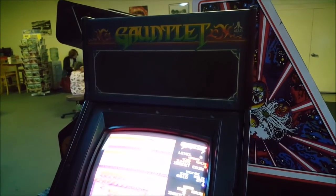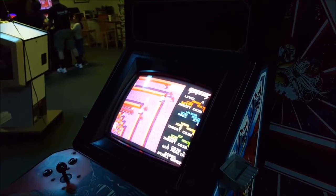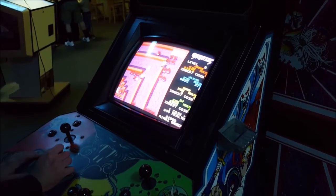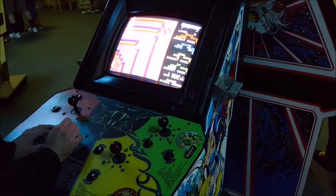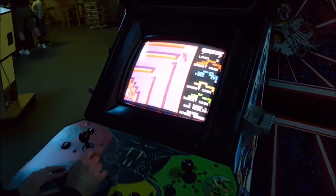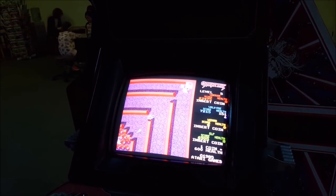And there was a Gauntlet cabinet, which was beautiful. This is a really cool cabinet to see, and I haven't seen one of these in a very long time either. It also had giant ashtrays bolted to the side of it, which was kind of hilarious to see. I've never seen those before in arcade games, but back in the early 80s, a lot of arcades still allowed smoking in them.